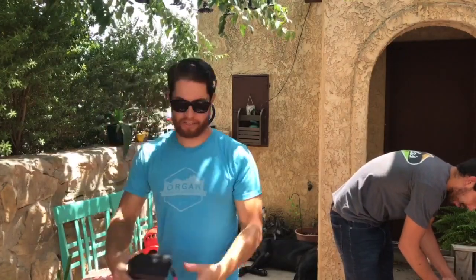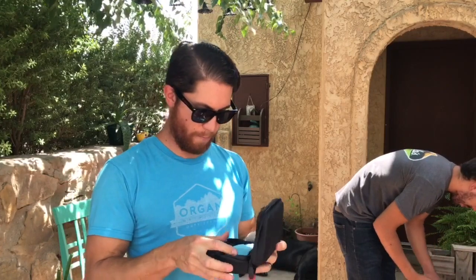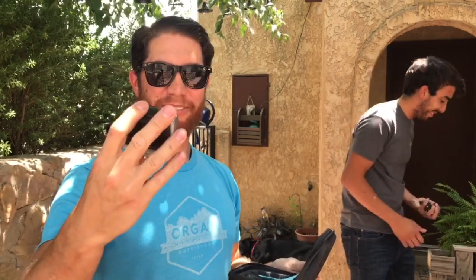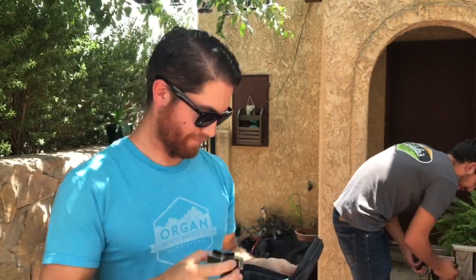And then to film the thing is my handy dandy GoPro. I got the GoPro Hero 4. I know it's the older version. I'll probably get a newer one eventually after I save some money. I mean, we're not all rich. But this thing worked out great. It's been through a lot and it's still rocking.